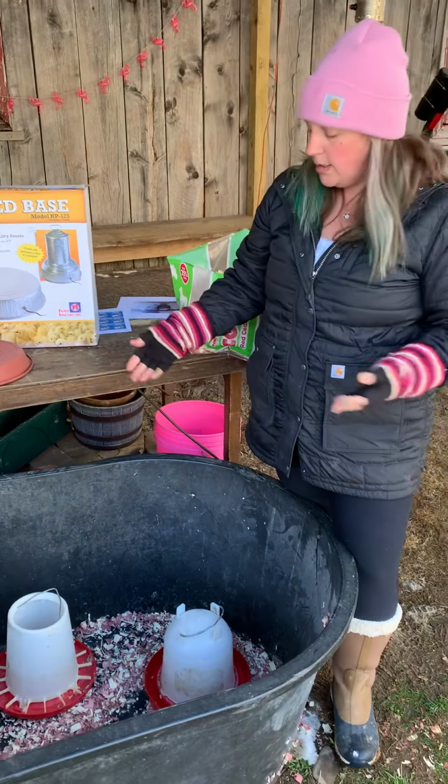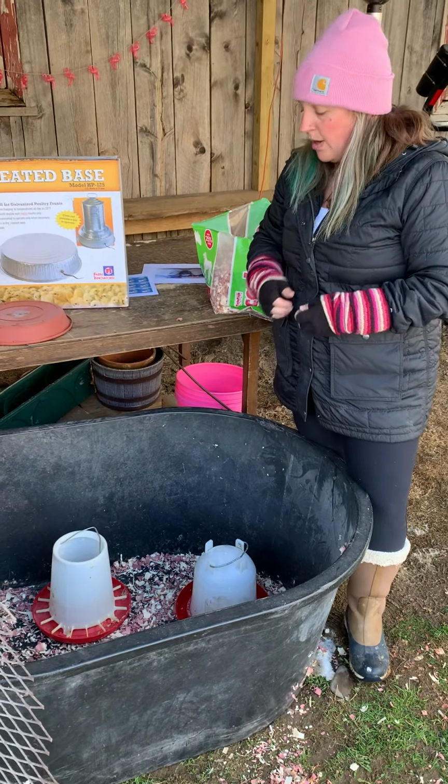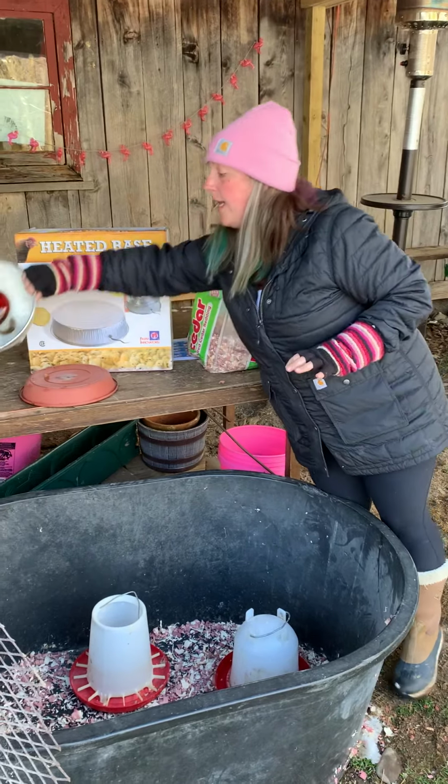Again, when they get larger and they're kicking shavings in it and stuff like that, then you'll want to lift that up as well until they're out of the brooder. Now, most importantly, we have our heat source.